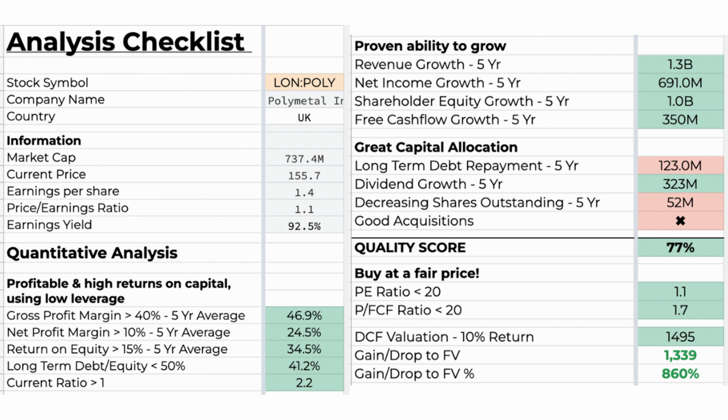Onto the capital allocation pillar, and we'll start with the long-term debt, and this has actually gone up over the past 5 years, which isn't too good. You want this figure going down over time, not going up. Dividend growth always there, which is solid. They're growing a dividend over time as they increase their profits. You just want them to get that debt down really, don't you? You don't want them issuing debt whilst they're still paying dividends.